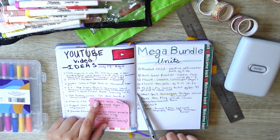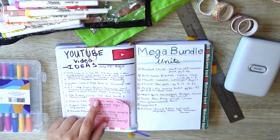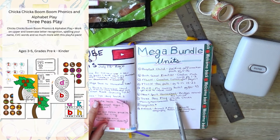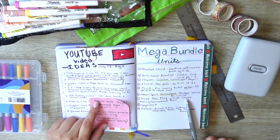That is a unit that I want to do with the kids, and it just talks about bridges from all around the world. And I think I mentioned before in a previous video that I thought that was so cool, like out of the box units. And there's a Chicka Chicka Boom Boom resource from 3-piece play as well that I'm going to be printing out.